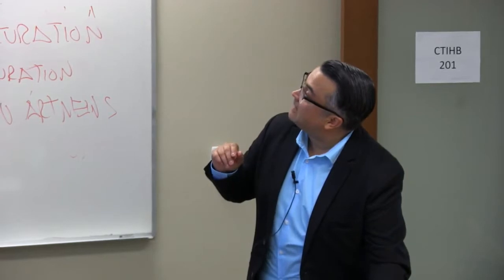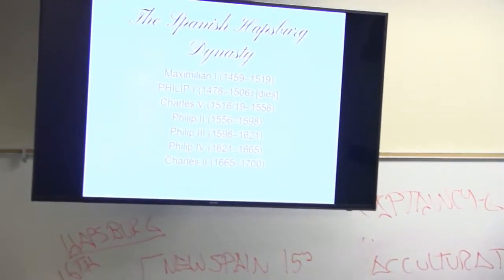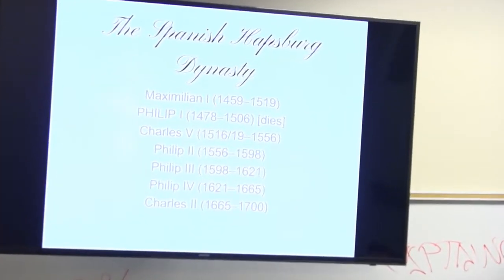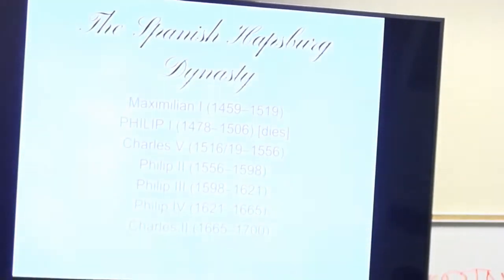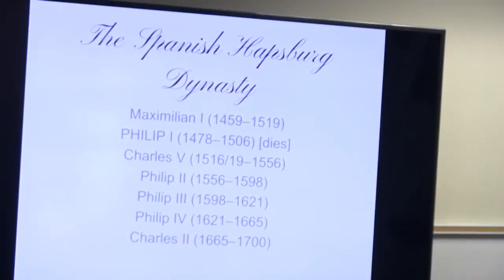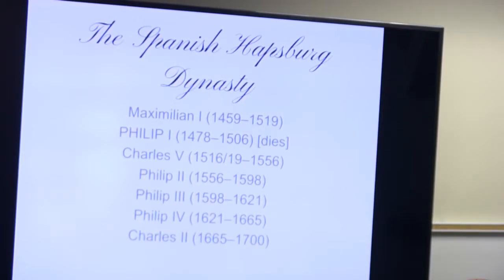Yeah. And so the Spanish Habsburgs, I just noted the names of the major rulers. Maximilian becomes the first Catholic emperor. This is 1459 to 1519, his life dates. His son, Philip I, marries the daughter of Ferdinand and Isabella, Juana, who's the regent of Spain. That's how we see the Habsburgs start to enter the realm of Spanish politics. It's through Philip. It's very convoluted. These royal family lineages, they're fascinating, but they're complicated.